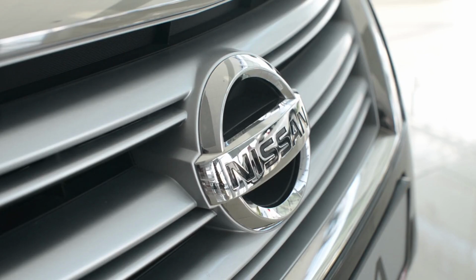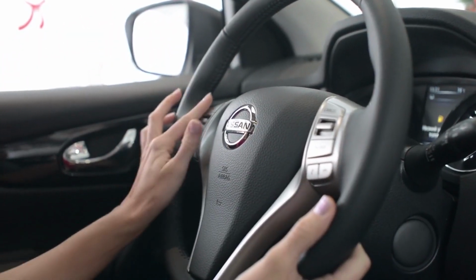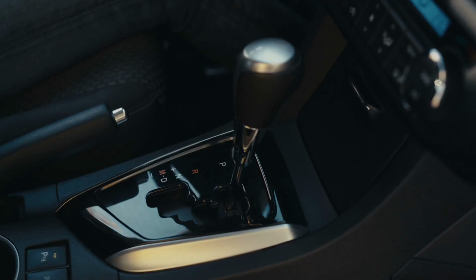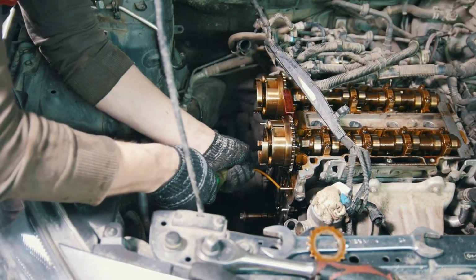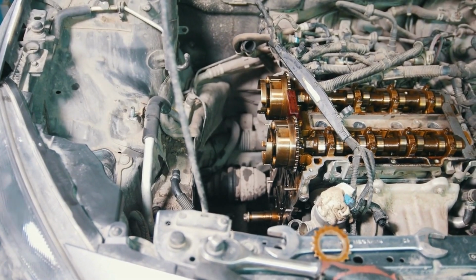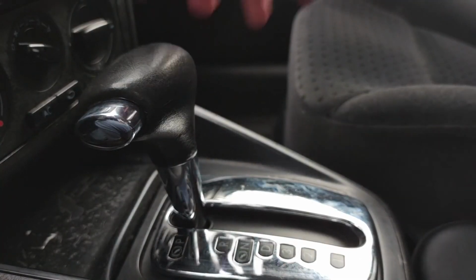Burning smells. Overheated fluid has a distinct burnt odor. Pull over and check for leaks or smoke. Limp mode. If your dashboard lights up with a transmission warning and your car refuses to shift properly, the system is protecting itself, barely. Ignoring these signs means risking a full breakdown.